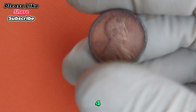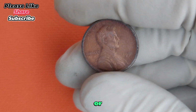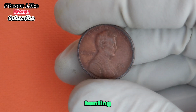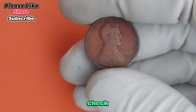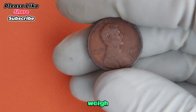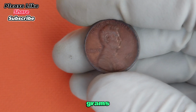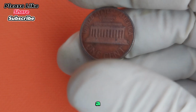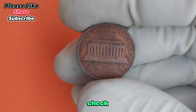Chapter 4. What to look for. You could be holding a fortune if you're a coin collector, or just someone who loves treasure hunting. Here's how you might identify if you have a rare 1991 D cent. Check the date and mint mark. It must read 1991 D. Weigh the coin. A standard copper-plated zinc penny weighs 2.5 grams, while a rare bronze planchet version will weigh around 3.11 grams. Check for errors.